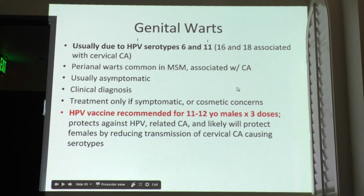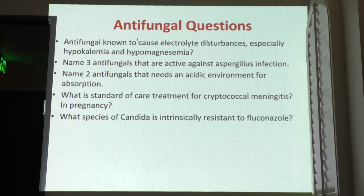Okay, genital warts, usually perianal, are common in men having sex with men and associated with squamous cell carcinoma. They're usually asymptomatic, but it's a clinical diagnosis. Right now we have an HPV vaccine that was initially recommended for females, and now it's for males and females alike. Typically the serotypes associated are 6 and 11, but on your boards, the ones associated with risk for cancer are 16 and 18.